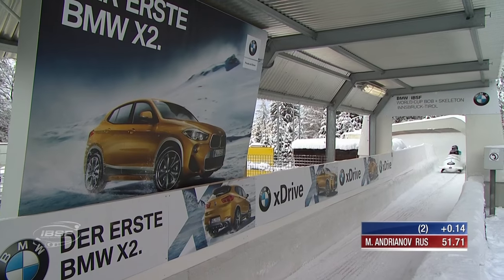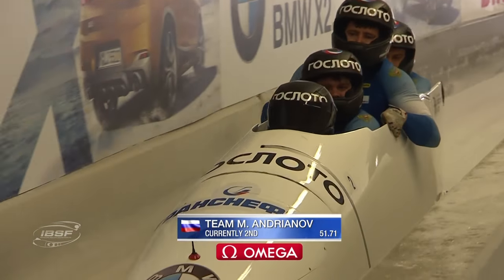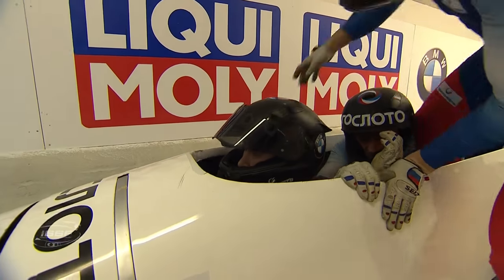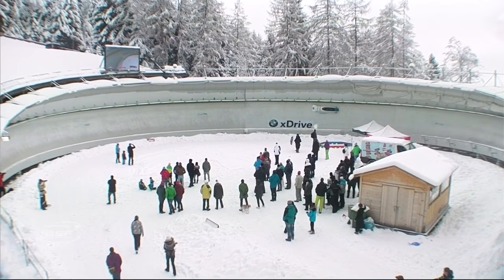Well, with 26 sleds, you've got to say that at the moment, Stulnev and Anjanov are definitely not guaranteed a second heat. I got to believe they are because they went early. In fact, we're down to 25 sleds because I heard this morning that Monaco will not go. A foot injury for Rudy Rinaldi and a hip injury for brakeman Boris Vau.